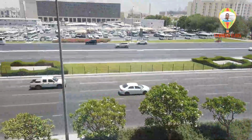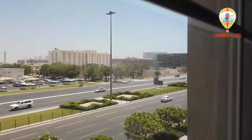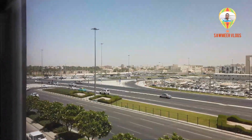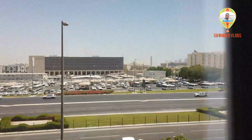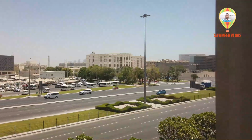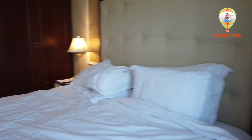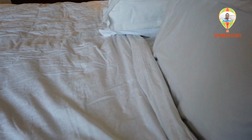See, this is the outside view. Very nice, very beautiful, and let's on this light also.